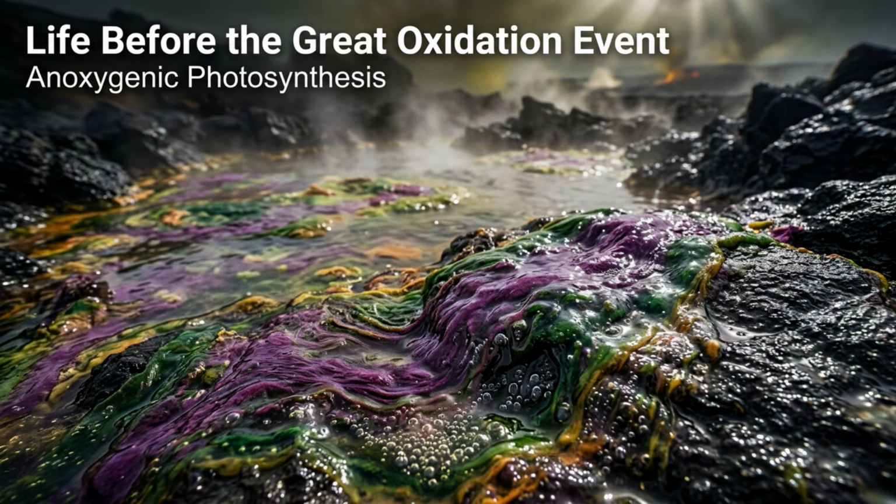A critical tipping point in this transition is found in the appearance of manganese oxides in the rock record. Because the oxidation of manganese requires a much higher redox potential than the oxidation of iron, it serves as a definitive signal. When manganese oxides began to appear, it signaled that molecular oxygen had finally escaped the sinks of the ocean and was beginning to accumulate in the atmosphere.